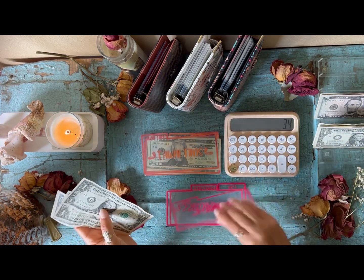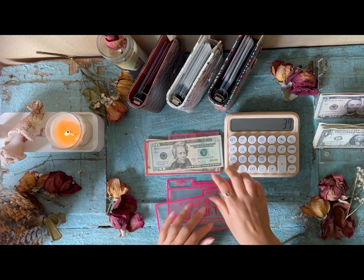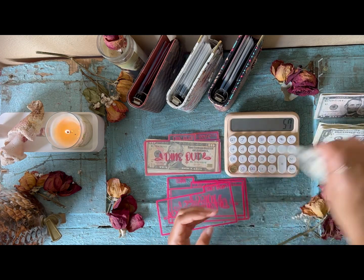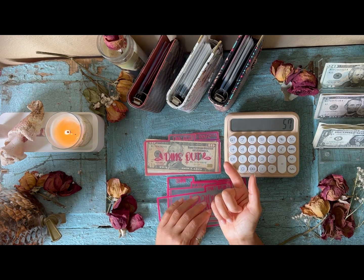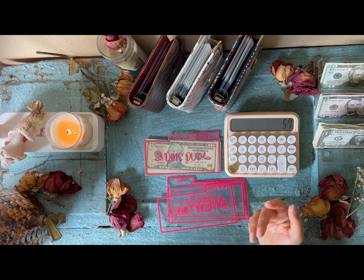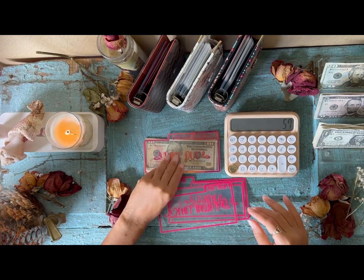So in miscellaneous, we have $3. In Tani time, we have 20. And I did have Tani time last week. I actually went to go see the Haunted Mansion. I can't remember if I mentioned that. But I had some extra Apple cash that I've been depleting because I'm not really doing anything with it. So anyway, $20 in that.